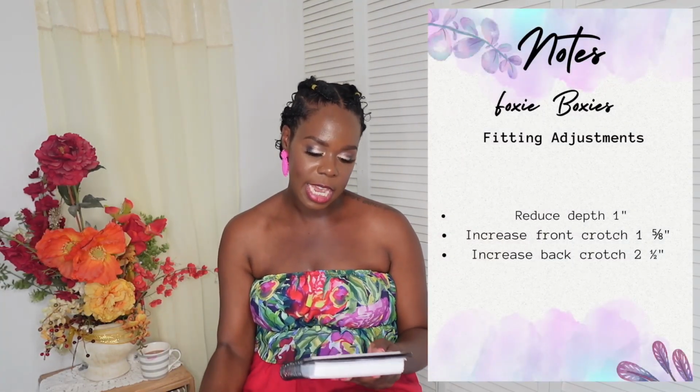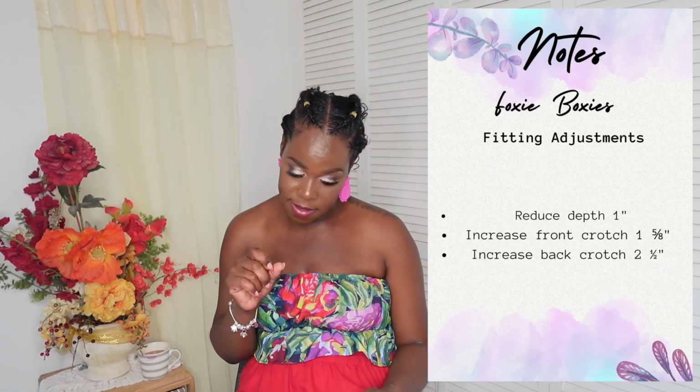Now I needed a crotch depth of 11 3/4 inches, and so I went ahead and reduced the depth by 1 inch. On the front crotch, I increased it by 1 5/8 inches, and on my back crotch I increased it again by 2.5 inches. Now this is the second pattern that I have had to increase the back crotch depth by 2.5 inches. Again, what does that say about my small booty? I do not know. Anyways, having done those adjustments, I went back in and removed a 1/4 inch on my front crotch length only, just because I felt like it was a little bit baggy in my front crotch.